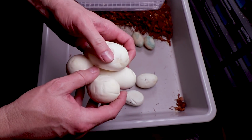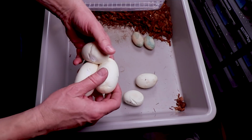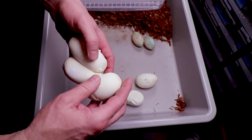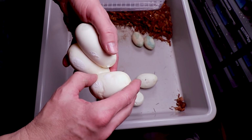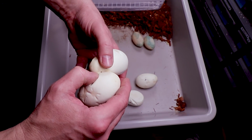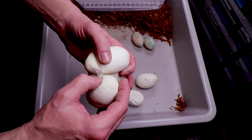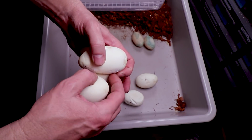Oh, I got that one. Just one more. I usually, there we go. And then once you remove that one, that's kind of holding them all together. I might as well just separate them all at this point, because it's going to be real easy. I like to kind of go all the way around where they're stuck together. Man, I can't believe she laid so early. That was such a surprise. Oh, that's like really stuck.